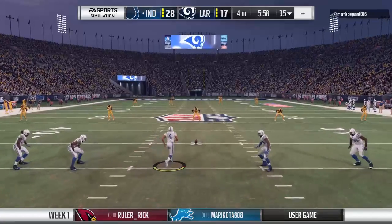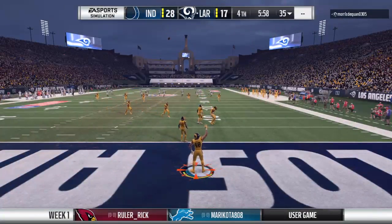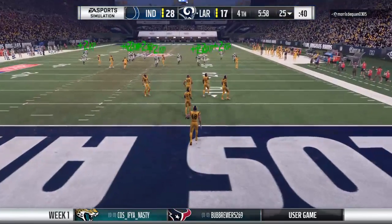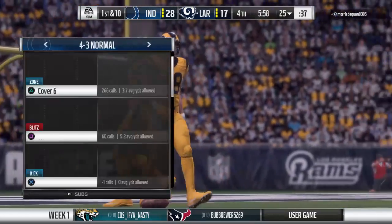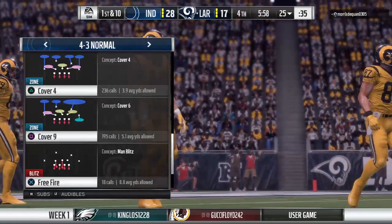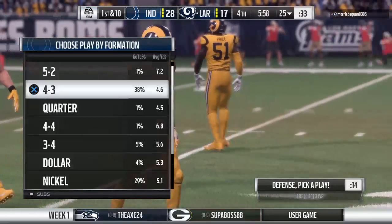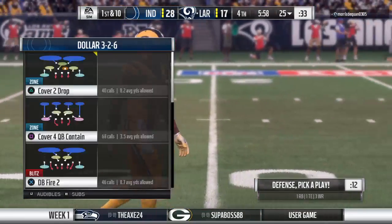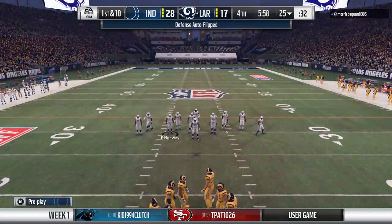Vinatieri out there to kick this one away. And now out on the field, here comes Los Angeles, and they're coming off a 3-and-out, my friend. I think they've got to look at that play sheet and go to a spot that they haven't gone before. Time to shake things up a little bit to try and get this offense moving.